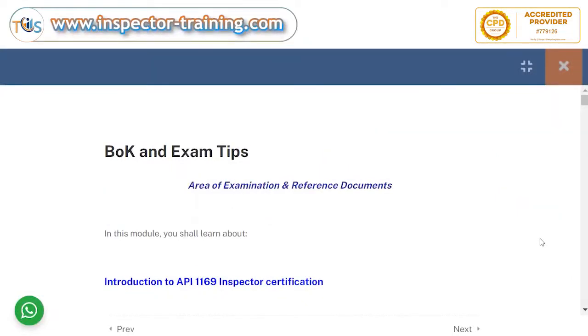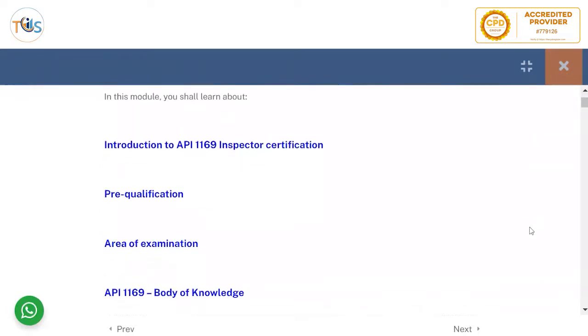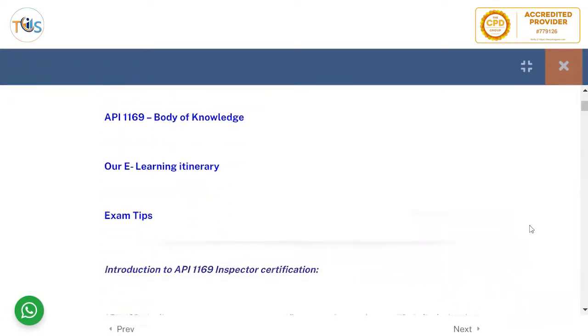API 1169 Pipeline Construction Inspector Training Course, Module 2: Body of Knowledge and Exam Tips, Area of Examination and Reference Documents. In this module, you shall learn about Introduction to API 1169 Inspector Certification, Pre-Qualification, Area of Examination and Body of Knowledge, our e-learning itinerary and exam tips.